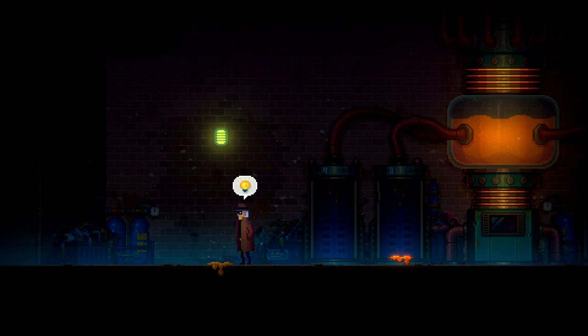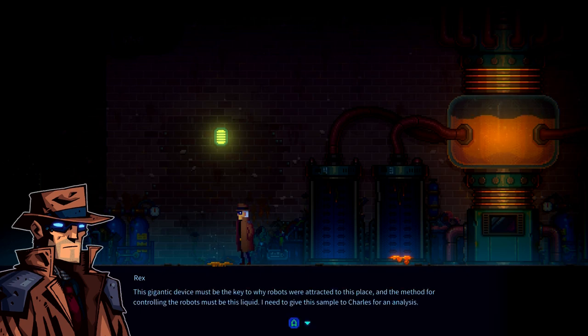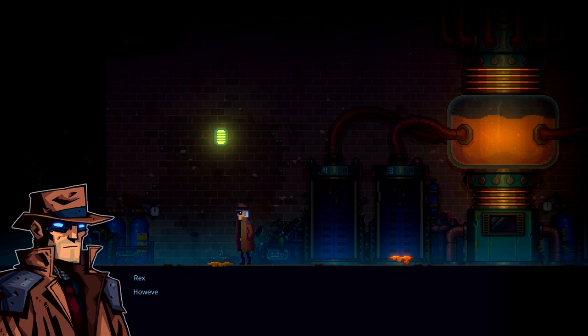Okay, well look, we're still following the trail from Brank here. This is the same mark as one left by Brank earlier. He must have been here. Someone has used this device to activate the liquid, controlling the robots and forcing them to come here like walking corpses. This gigantic device must be the key to why robots were attracted to this place, and the method for controlling the robots must be this liquid. I need to give this sample to Charles for an analysis.